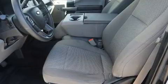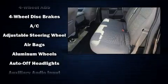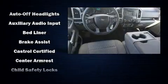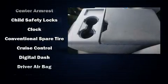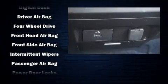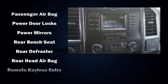Passengers are protected by various safety and security features, including dual front impact airbags with occupant sensing airbag, front and side impact airbags, traction control, brake assist, ignition disabling, and four-wheel disc brakes with ABS. For added security, dynamic stability control supplements the drivetrain.